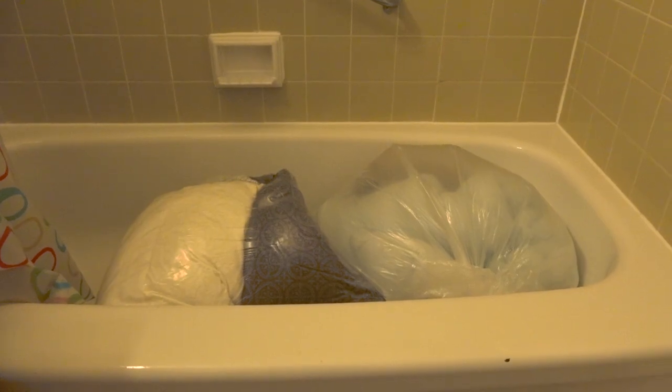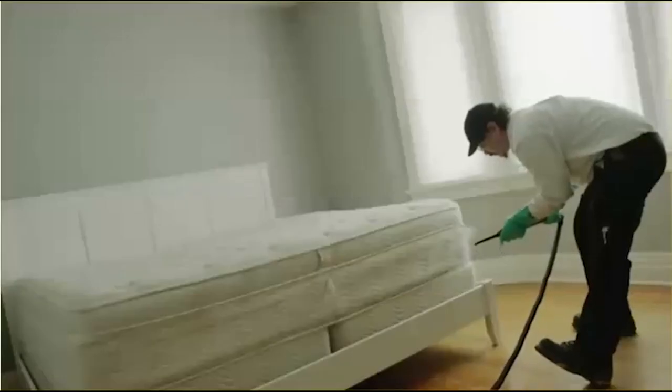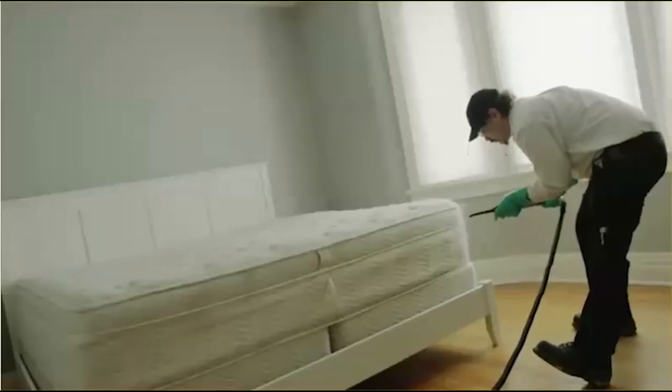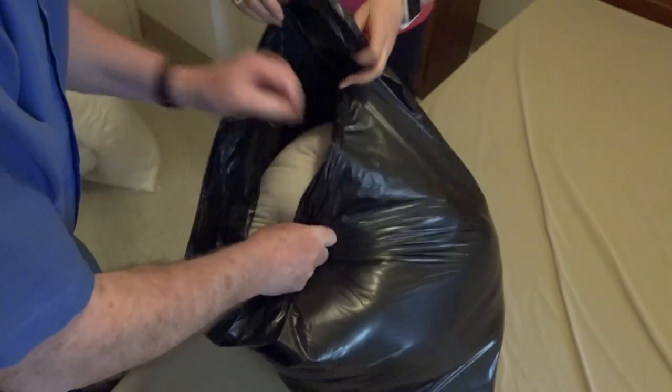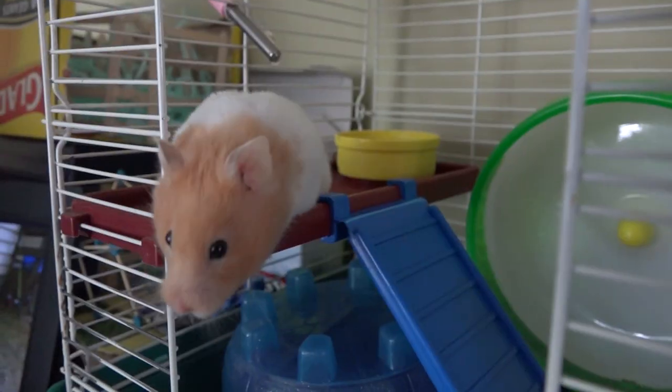On the day of treatment, put all of the sealed bags of clothing into your bathtub so that the pest control technician has room to move around the bedroom. You can bring them back into your bedroom when you return home after the treatment, but do not open any bags until after your home has been treated for the second time. This usually occurs 10 to 14 days later.